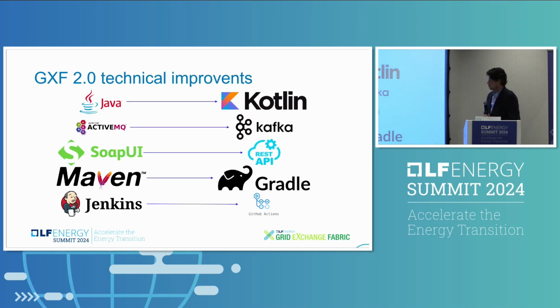Yeah. And if we're looking at GXF 2.0, then it's also a good opportunity to do some technical improvements. What we are doing is going from Java to Kotlin, because we think Kotlin has a few key benefits on the boilerplate side of things. We're going from ActiveMQ to Kafka because ActiveMQ is not widely used within the software development world. Kafka is more used, and more users means more opportunity to collaborate. Also, Kafka is more used within the Alliander infrastructure. So it is a good choice for us.